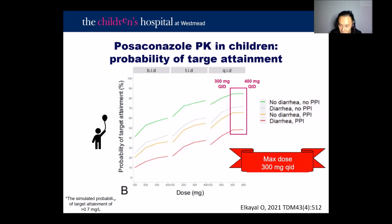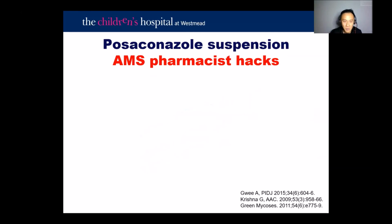This paper showed it really well. And this is just consistent with our understanding that it's got saturable absorption. Okay, so how does this affect me at the bedside? Amanda Gwee has done a nice narrative review around this. So I've just summarized some pharmacist hacks on improving posaconazole levels in our children.